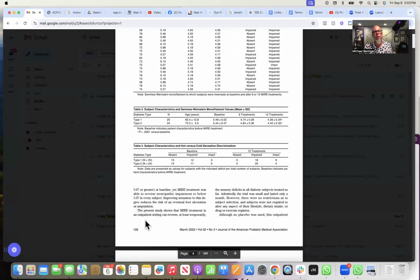These treatments were done in the outpatient setting and can reverse the sensory deficits of all diabetic subjects that were treated. It's something you need to know. And I'm going to tell you at the end of this how you can get more information about this free, no strings attached, no problem.